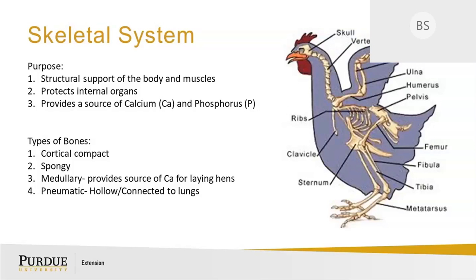And one of the interesting things to me, especially for laying hens, is that it can provide a source of calcium and phosphorus. So we have different types of bones, as I have listed on the screen, but the two main ones that I want to highlight are the medullary and the pneumatic bones. Medullary bones are certain bones that can provide a quick source of calcium for laying hens. So if their diet is not sufficient in calcium, they can use the reserve from their bones to still provide what they need, and that is basically what they need to make that eggshell around the egg.